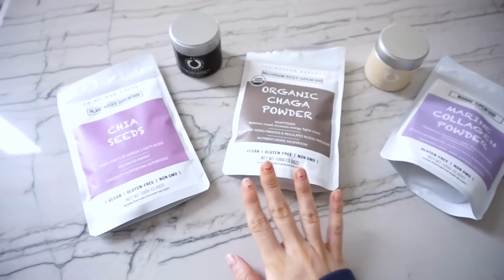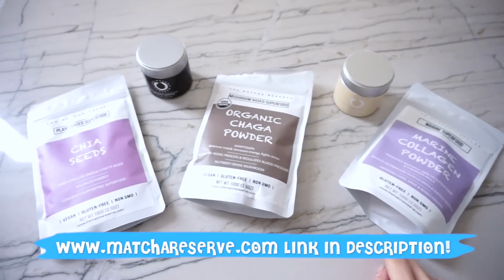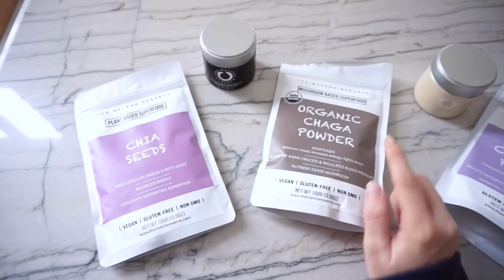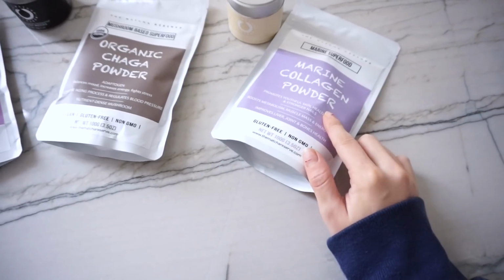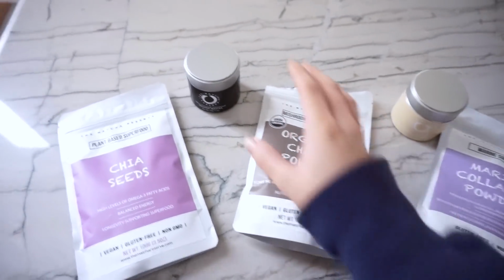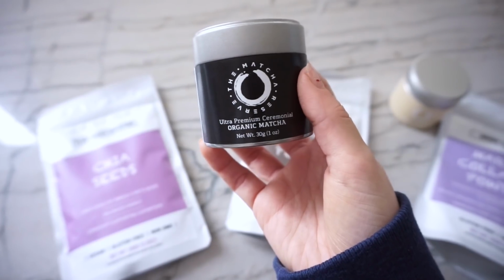But I am getting really hungry, so let's head downstairs for some breakfast. As you guys can tell, I made a huge order on matchareserve.com. I just picked up some chia seeds, some organic chaga powder, I believe that's how you say it. It's a mushroom-based superfood, and then I just have some collagen powder, and all of these have really great benefits for the body. And then I also picked up the Matcha Reserve organic matcha.